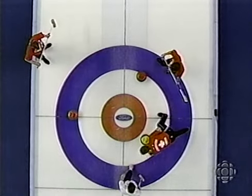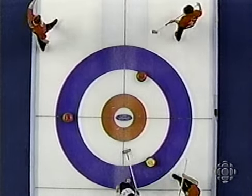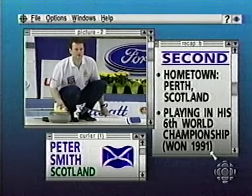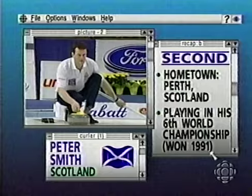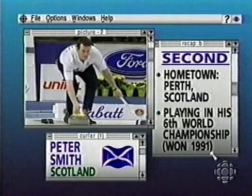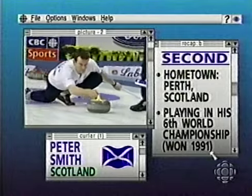All right, Jeff. At 24, Warwick Smith is the youngest skip in this year's World Championship. At 23, Steve Gould is the youngest player. And there's tremendous experience on this Scottish team. We talked about David Smith playing in his 7th Worlds. Peter Smith and David Hay are playing in their 6th World Championship.